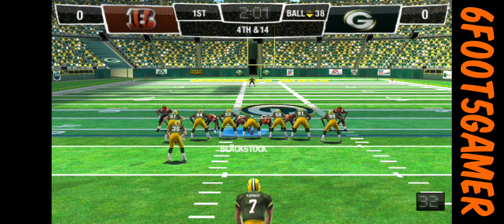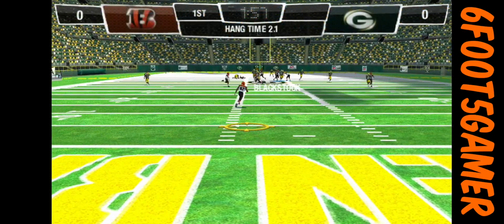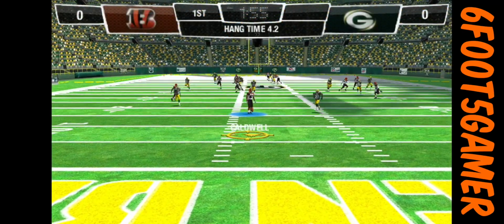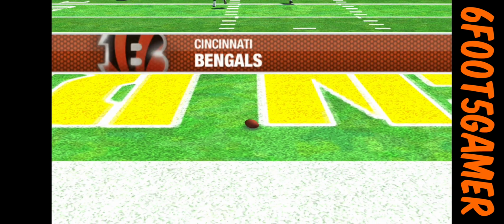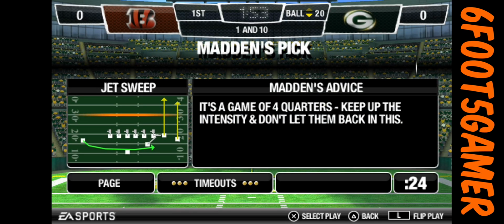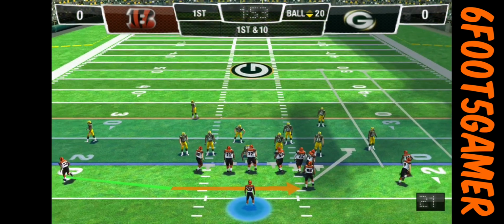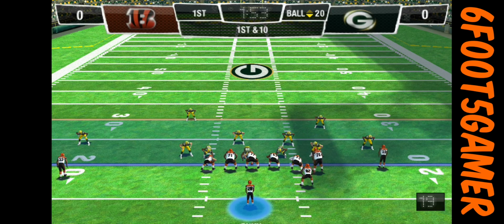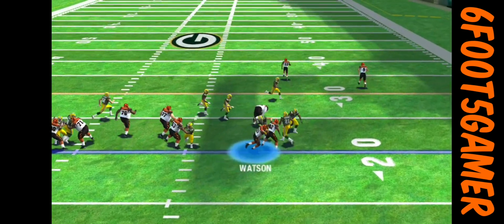Number 7 is waiting for the snap. Caldwell is back deep to return. Calls for the fair catch. Don't be afraid to show him a little razzle-dazzle out there sometime. Now, you can't try a trick play too often. But if it works, you can usually bet on a big game. They snap it to the back. Hands it off.